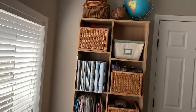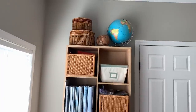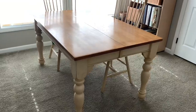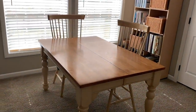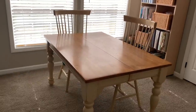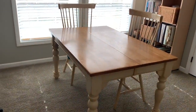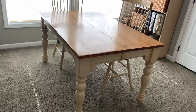This over here is just all of my crafty stuff, scrapbooking stuff and crafty stuff. This table used to be my dining room table, and I brought it in here just because it gives a great big surface to just pull things out and draw and scrapbook and paint and whatever I want to do. This just gives me plenty of surface space to work.